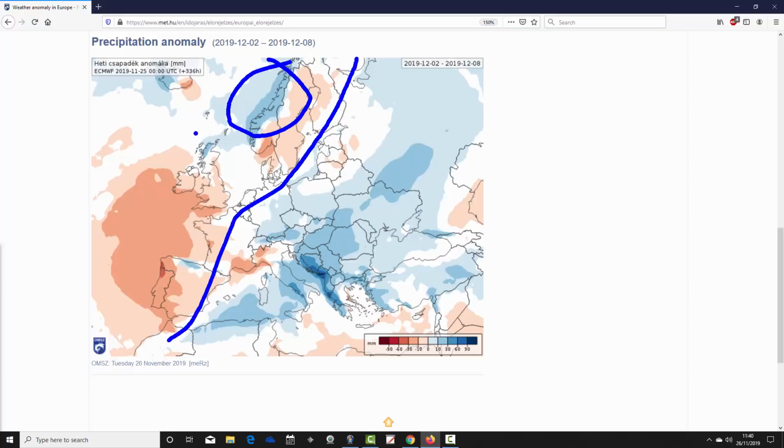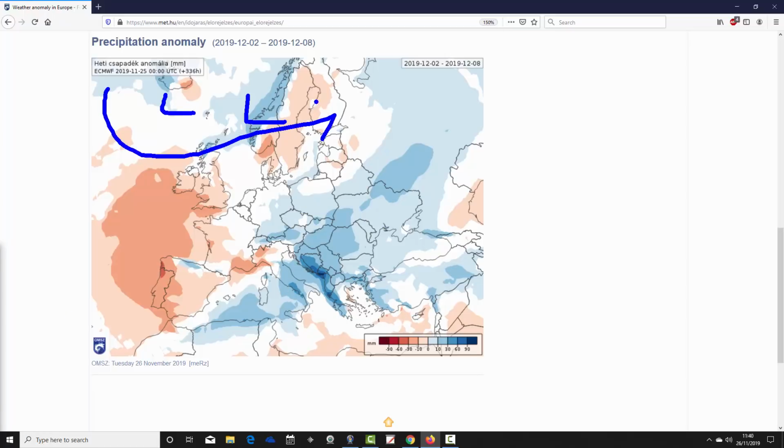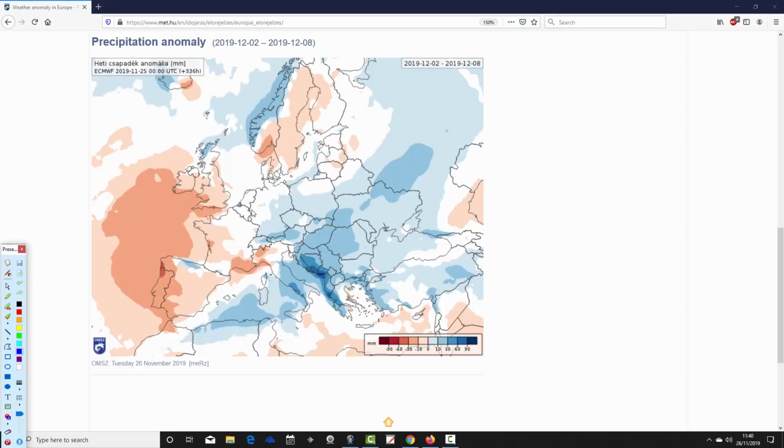Norway is a bit wetter than average, as is the far north of Scotland. And then down into the southeastern and eastern part of Europe, it's above average with precipitation there, wetter than average conditions through many eastern and southeastern parts of Europe, including Greece and holiday areas in the southeastern Mediterranean. So in this week, it looks like we would have low pressure beginning to come through here, perhaps, and then high pressure ridging through there to that sort of area, and then low pressure probably down in this southeastern part.